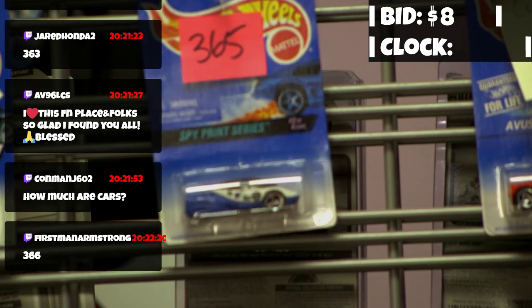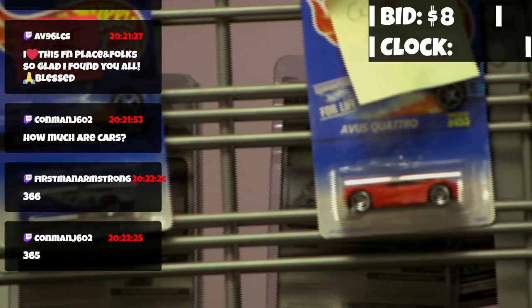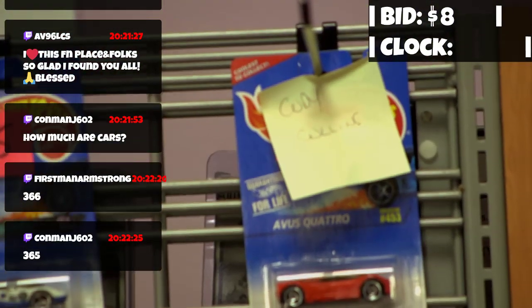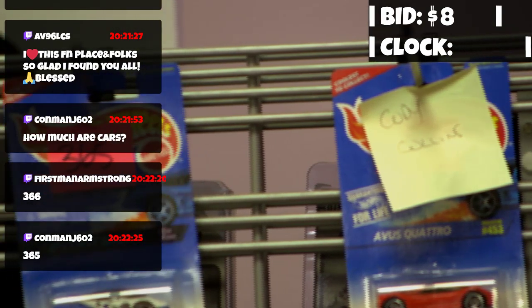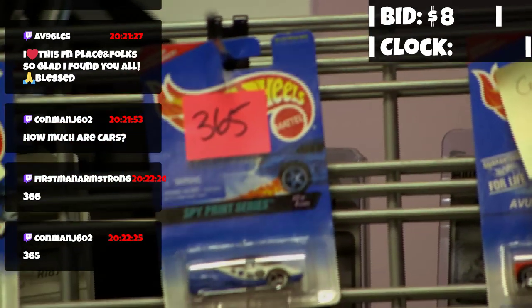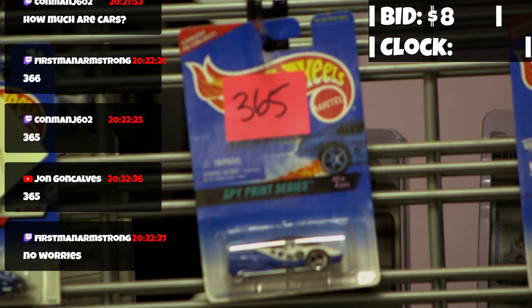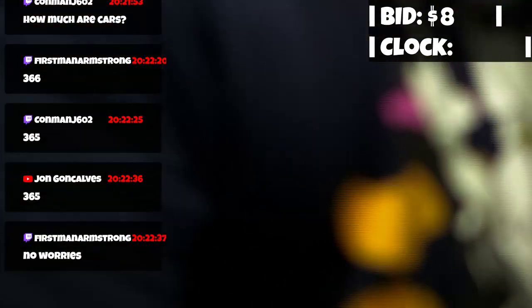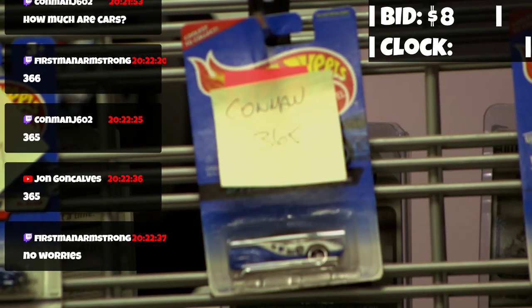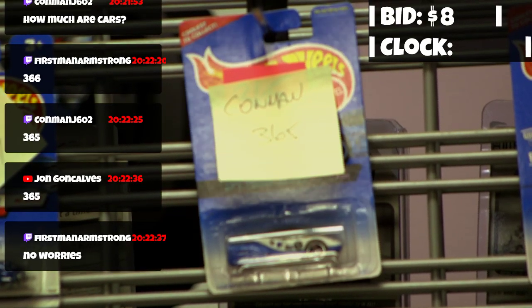At 365, Timothy. Lane number six has already been purchased. Who's got it? It belongs to Cody Collins. Cody Collins, con man, picked up lane number five. All right. This is going to be fun. Check it out. We have the $5 event coming up, boys. We got the $5 and the $10 event coming up.